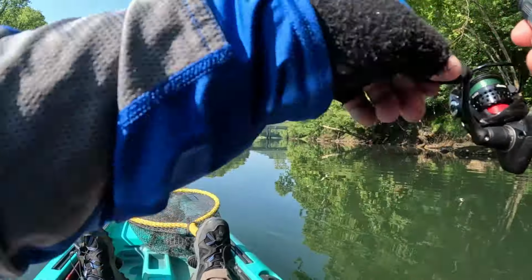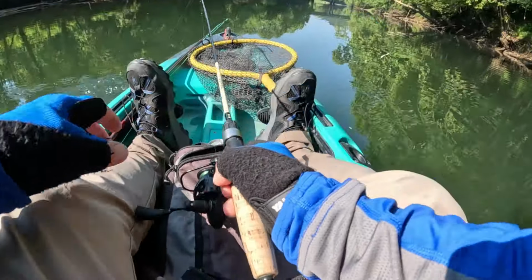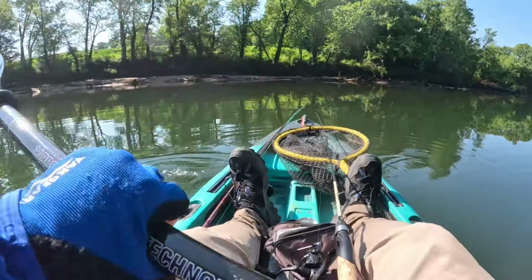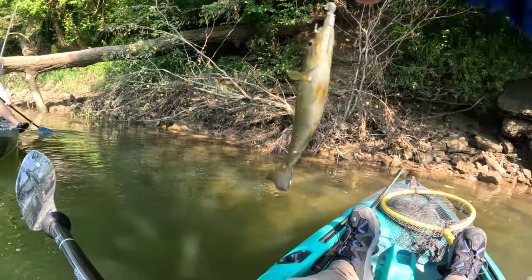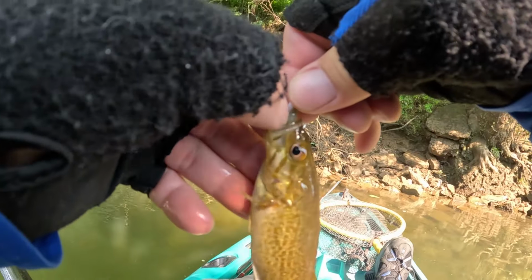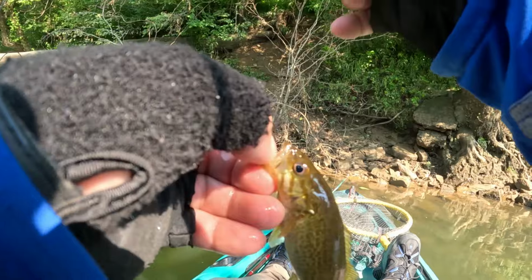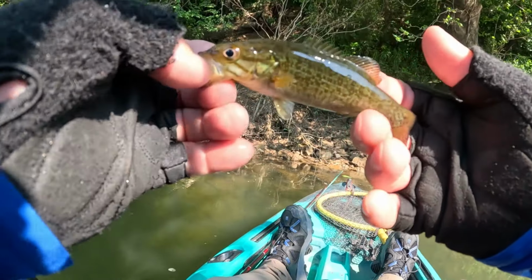Got one. Smallmouth. Come here. Hurry. Oh my God, I gotta get a picture. Is that a smallmouth? Yeah, I wanna show you guys now. I got him. I caught him on a lure though. Nice. Yeah, it's that little 1-inch Gulp minnow. But that's the smallest bass I've ever caught on a hook and line.